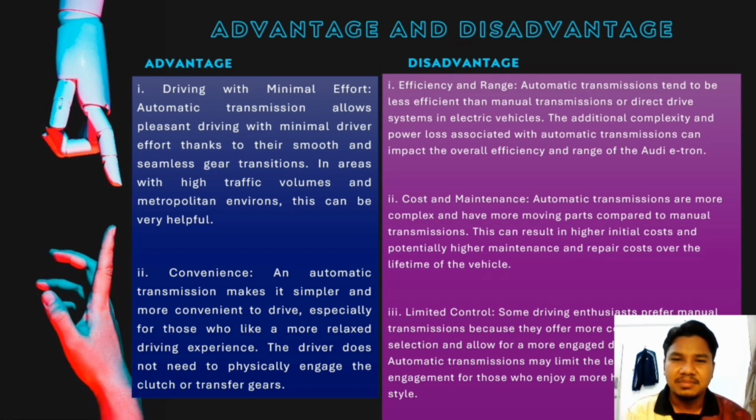And the last one, limited control. Some driving enthusiasts prefer manual transmissions because they offer more control over gear selection and allow for a more engaged driving experience. Automatic transmissions may limit the level of control and engagement for those who enjoy a more hands-on driving style.